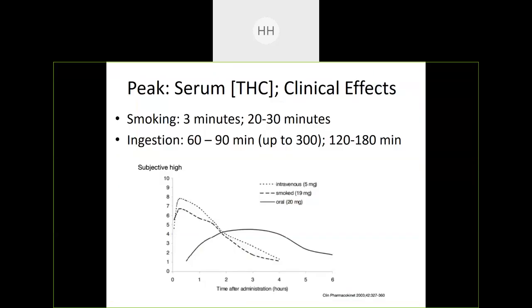So one of the problems I run into when kids get into edibles is that their peak THC concentration can be delayed so much longer than if you were smoking it. If someone were to smoke marijuana, I would expect some clinical effects within 3 minutes, and peak effects around 20 to 30 minutes later. That makes it somewhat easy to diagnose if a kid's going to get sick. They had the exposure, and then bam, they have the symptoms right after.